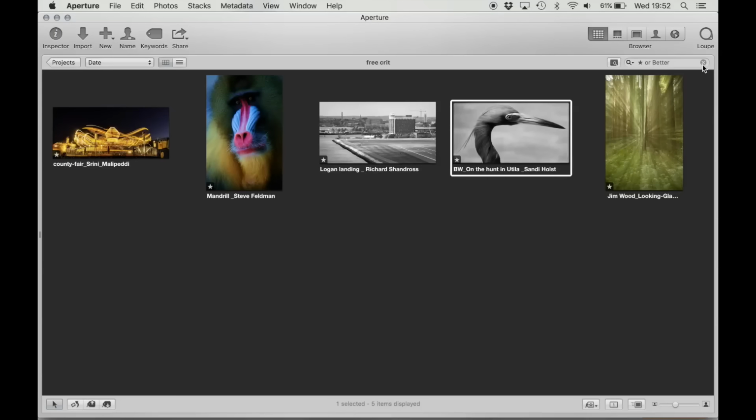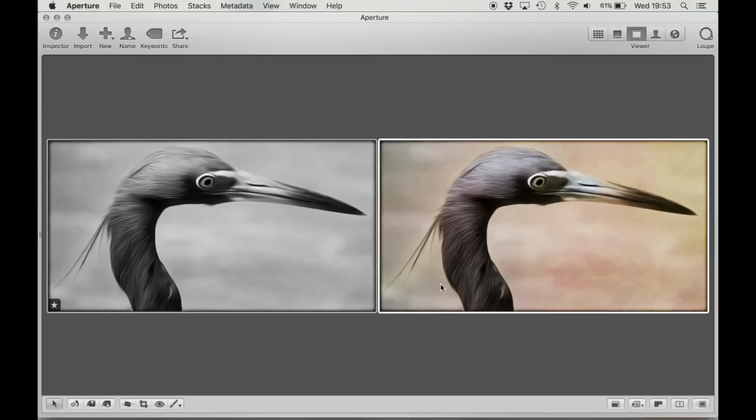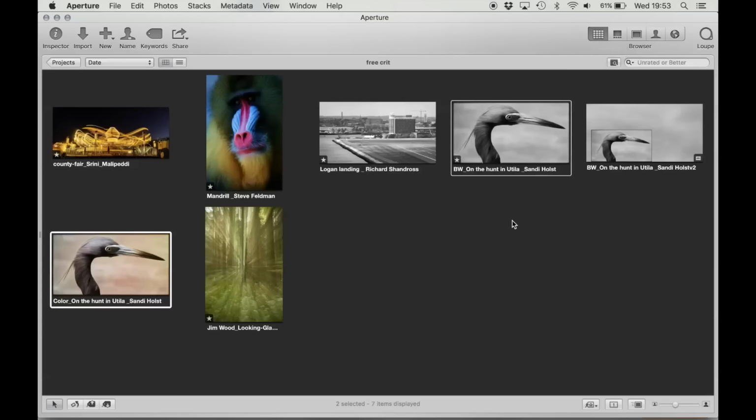So what I did want to look at was, and you've got it in color as well. I personally prefer the black and white because, for me personally, the color background in the color version just distracts a bit from the bird. But that's me. If you show this image to 5 people, I'm sure you'll get 5 different responses. So I just wanted to look at the black and white for now.